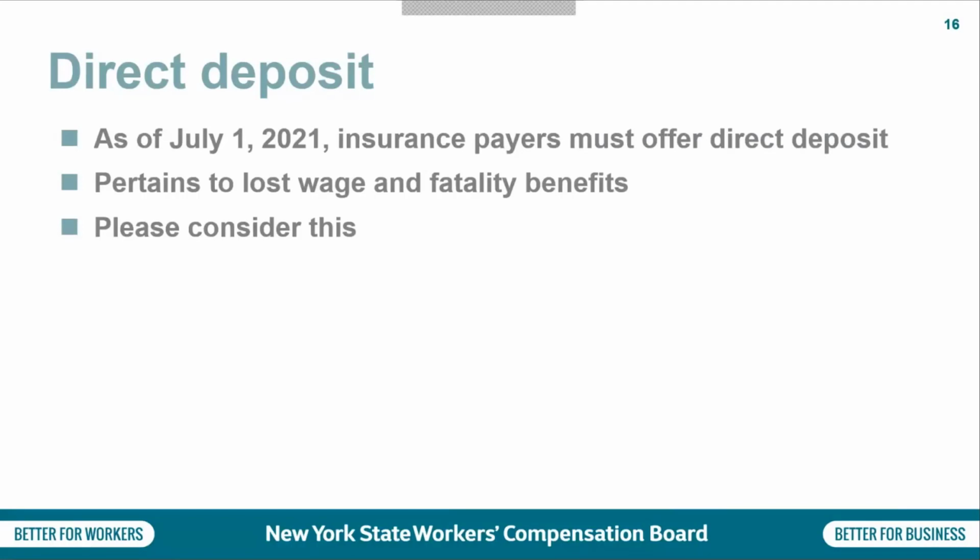Also, big news, great news. I love this. Direct deposit is now a mandatory option as of July the 1st. If you're an injured worker and you're getting a benefit, I'm urging you to please sign up for direct deposit. Goodness, that makes so many problems go away.